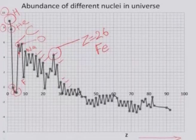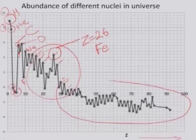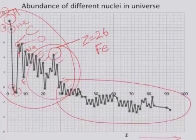Iron-56, Z is equal to 26 and N is equal to 30. Here, after this, helium and hydrogen and carbon, oxygen, etc., in this vicinity have the highest abundance. Once you look at the elements which are away from this iron, Z is equal to 30 onwards, this abundance is much smaller than the first part. So, you can see this as two different parts.